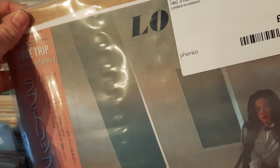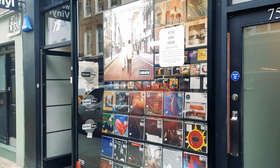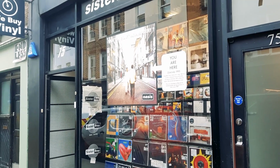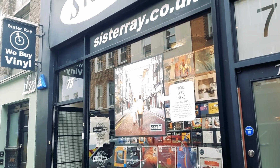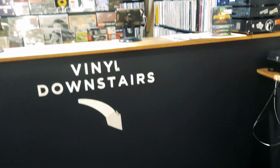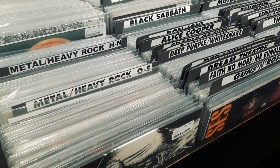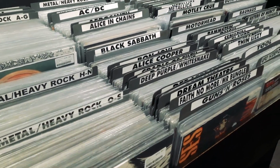No. So next up, we went to this place, which was pretty close, Sister Ray Records. They did have a fine selection of heavy metal. You'll see it in a second. So if you like heavy metal, this is a good record store to visit. However, I didn't get anything here because it was mostly reissues and newer stuff.